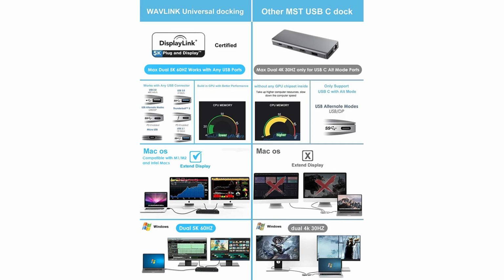uninterrupted productivity. The docking station's compact design combined with its robust functionality makes it an ideal choice for both office and home setups. WAVLINK provides an 18-month limited warranty, offering peace of mind and ensuring reliability for your investment.